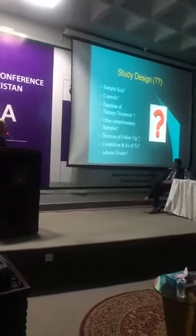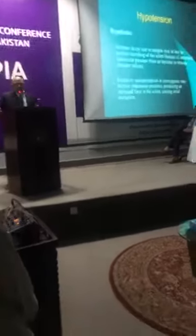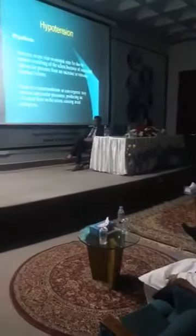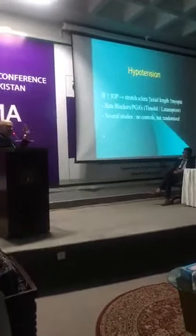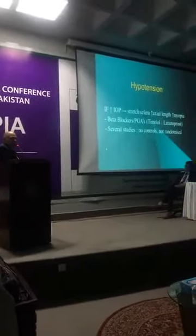Well, let's look at some strategies. Number one, we can look at hypotension, decreasing the pressure of the eye. There are two theories here. If the pressure of the eye is elevated, it's going to push back, it's going to increase axial length, which is actually going to create myopia.